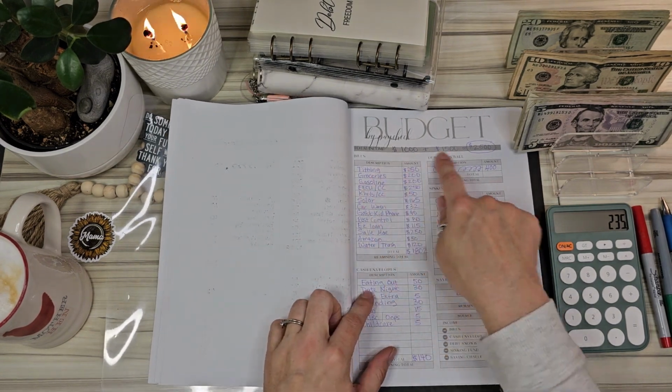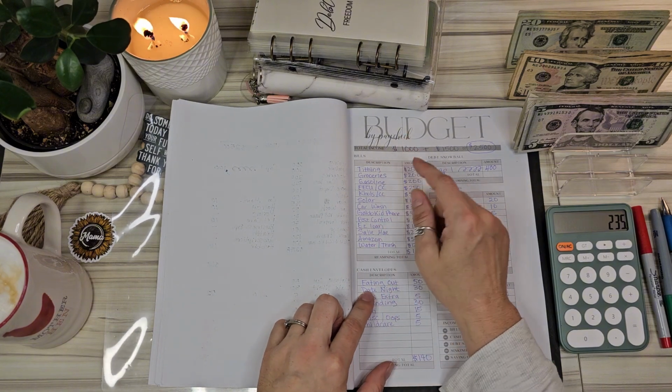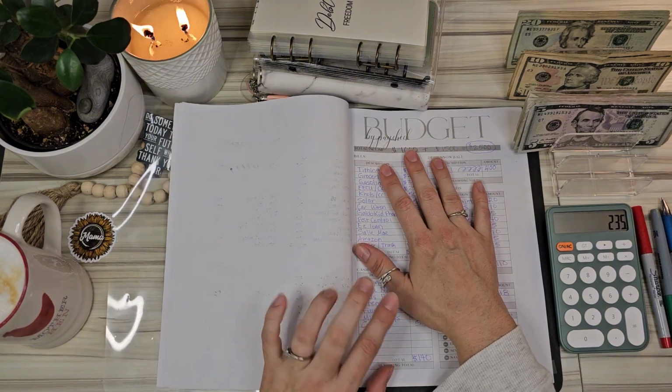Okay, so I budgeted this all out. For anybody who is new here, I do my budget by the beginning of the month.